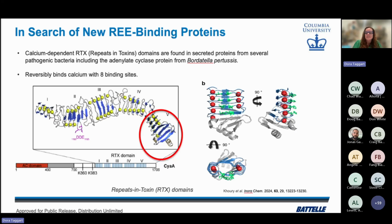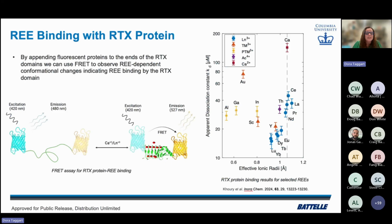What they did was add a fluorescent protein to the end of the site that you can see there. And then they observed the conformational change, which indicated that these rare earth elements were binding into this domain. And so then you would have excitation of this probe and release. This was through a technology called FRET, which is fluorescence resonance energy transfer. Using this tool, they were able to confirm that the binding happens, and look at different rare earth elements of interest to be able to get those KD values.